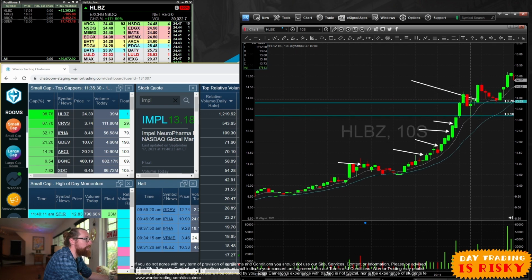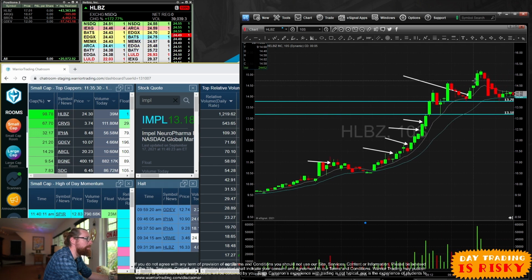I added on this pullback. We got a move back up through 14.65 and up to 15. Hit a high of 15.20. Stopped out up here. I added for the break of 15. I added at 15.20, high of day. I stopped out as it came back down.